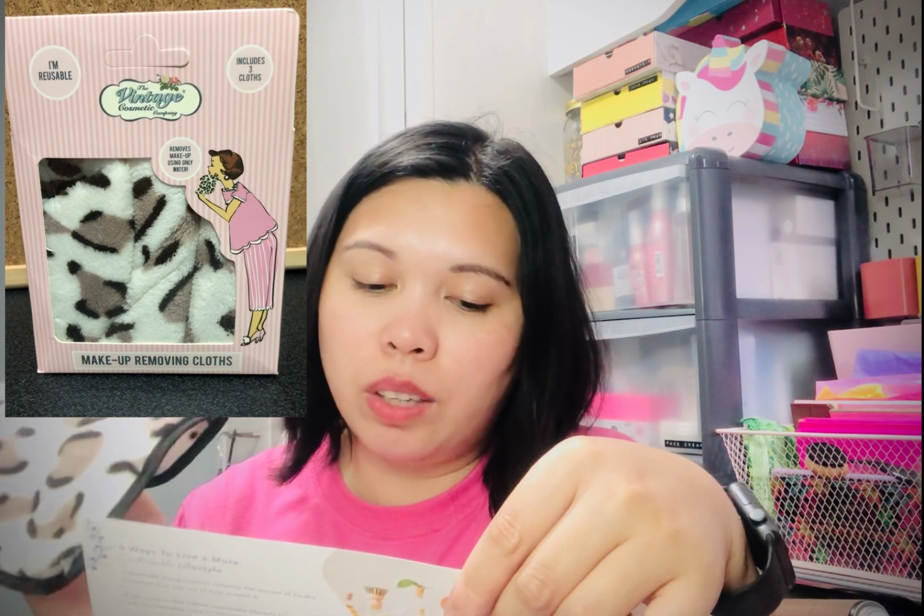and it retails for £9.99, and here it says each single makeup removing cloth in this classically chic trio will remove every inch of makeup using only a splash of water. The specially formulated polyester is dual-sided for both makeup removal and exfoliation, so you will always be fresh-faced and squeaky clean. So yes, that's all, lovelies.